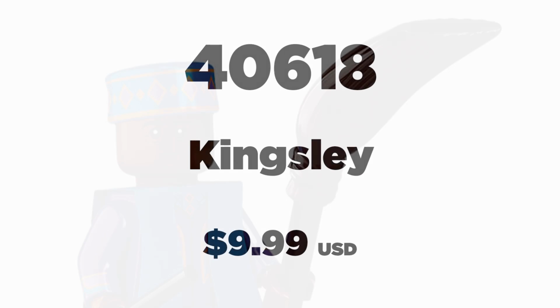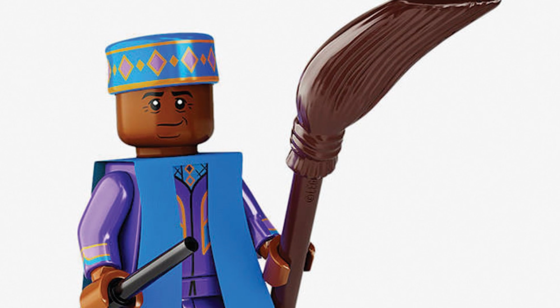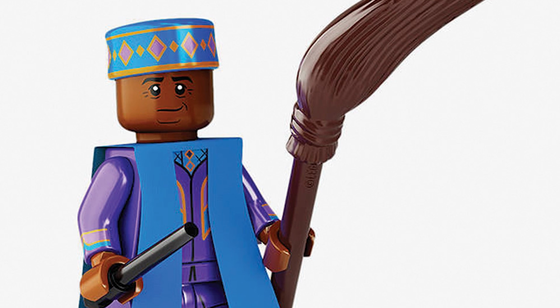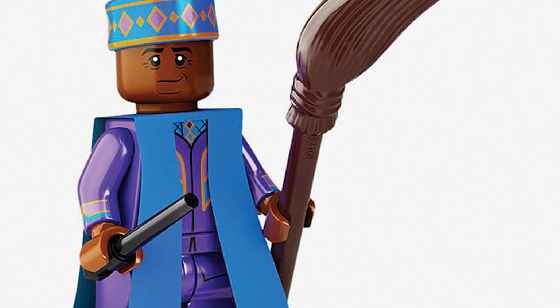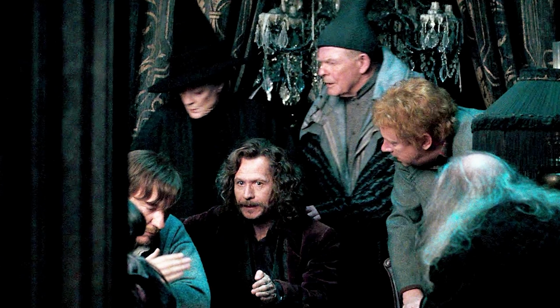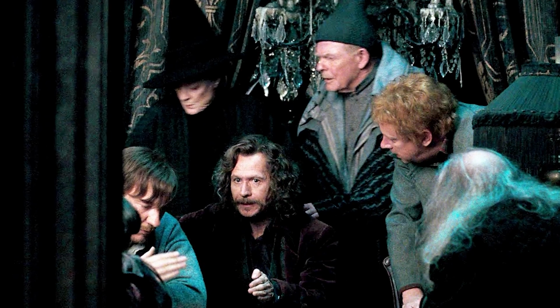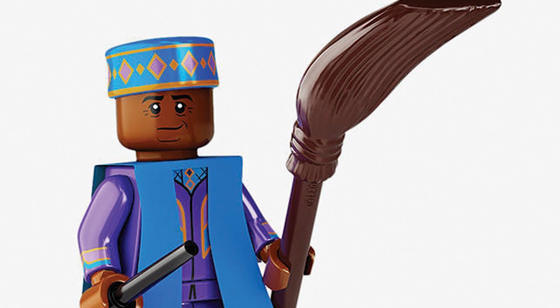I don't know who's asking for a Kingsley Brickheadz. I for sure am not. I can think of so many other characters that we should have been getting here over him. Or maybe they could have thrown Kingsley in with the rest of the Order of the Phoenix, with Sirius and Tonks and Lupin that we've never gotten before. I don't know. I don't see why we're getting him on his own.